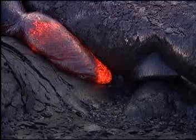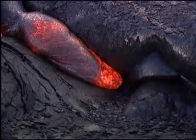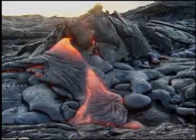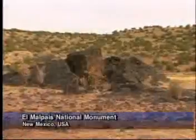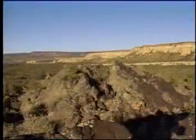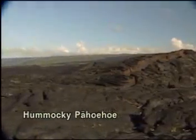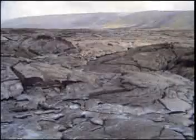If the lava toes do not coalesce at the front, small tubes form that cool quickly and clog. Localized swelling of these narrow flow lobes produces what's known as tumuli. These flows are called hummocky Pohoihoi for their irregular lumpy surfaces. Hummocky Pohoihoi flows are caused by low lava supplies or lava moving over uneven terrain, both of which keep toes from coalescing.